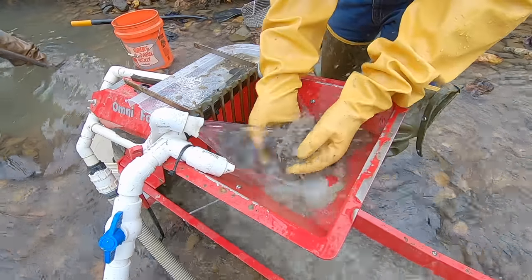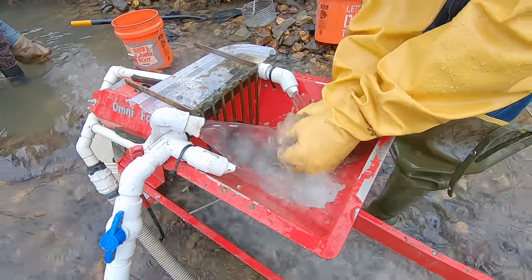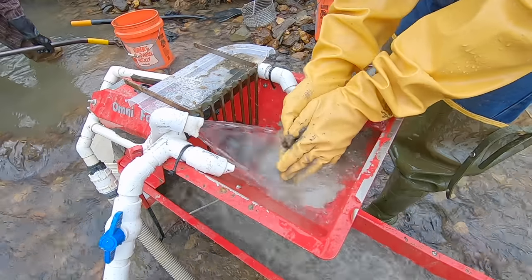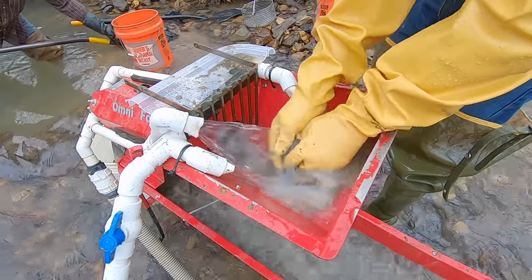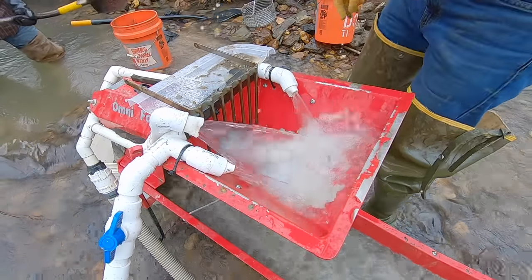Here's a bunch of tough clay material. Look at the water jets here, cleaning that stuff off. It really helps break the clay down. That's nice.